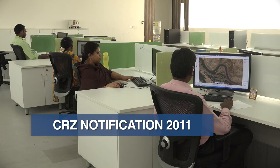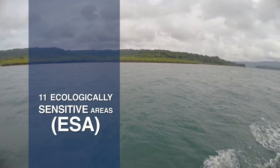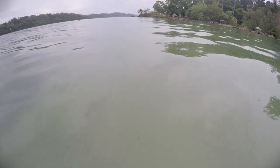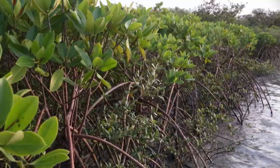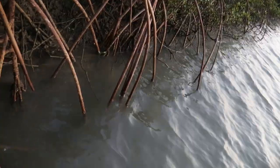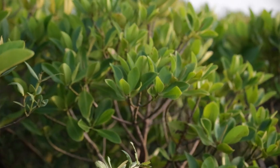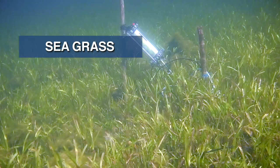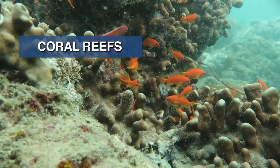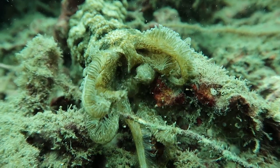As per the CRZ notification 2011, over 34,000 square kilometers of the 11 ecologically sensitive areas, ESA, along the coast of India have been mapped by the center. This has aided in the conservation of the ESAs and identification of highly stressed zone, HSZ, within sensitive ecosystems such as mangroves, salt marsh, seagrass and coral reefs. Concurrently, specific conservation management plans are being developed.